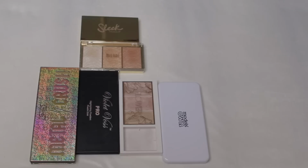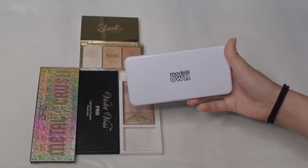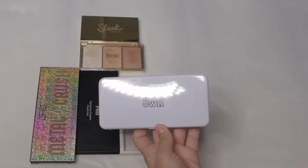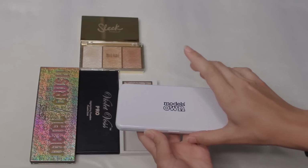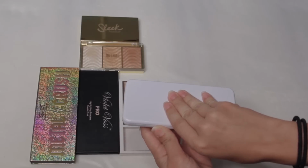Okay, there you go. I hate this. I hate this so much. This is the Model's Own Cheat Day Cheek Glaze palette. It is a highlighter palette. I saw this online. I should have done more research before I bought it, but it was affordable. I think it was like 15 bucks for 3 highlights, and it's huge.